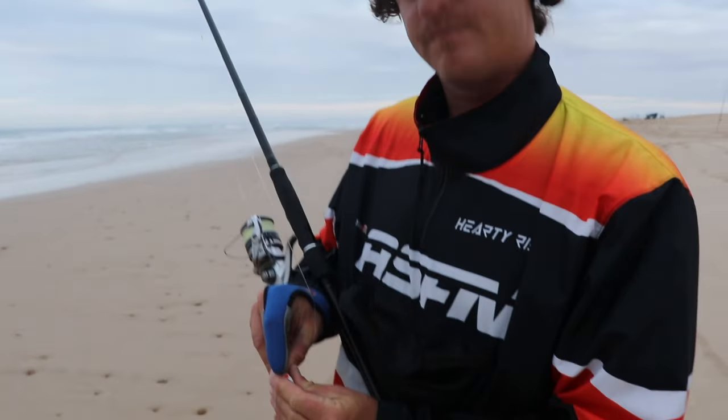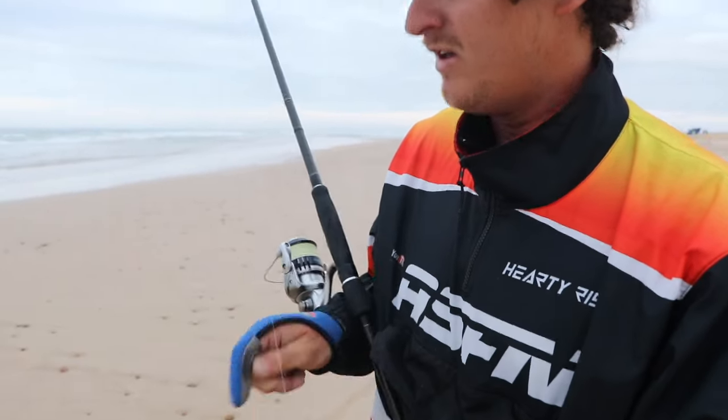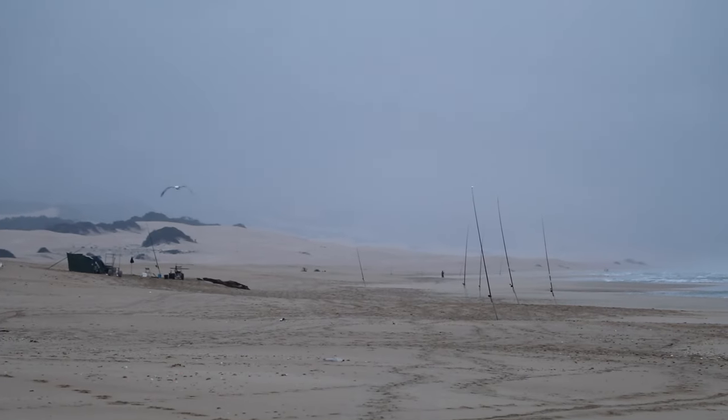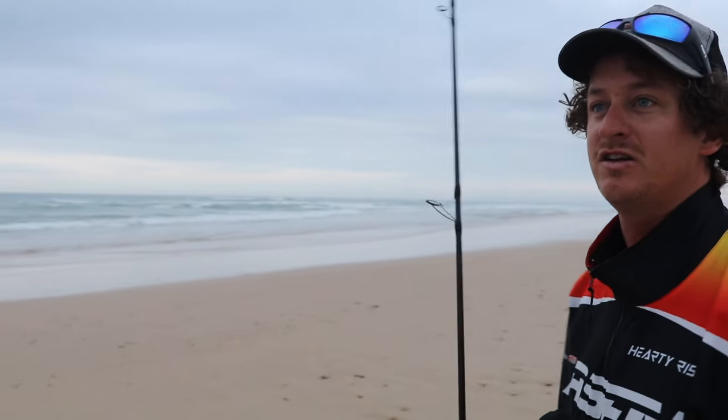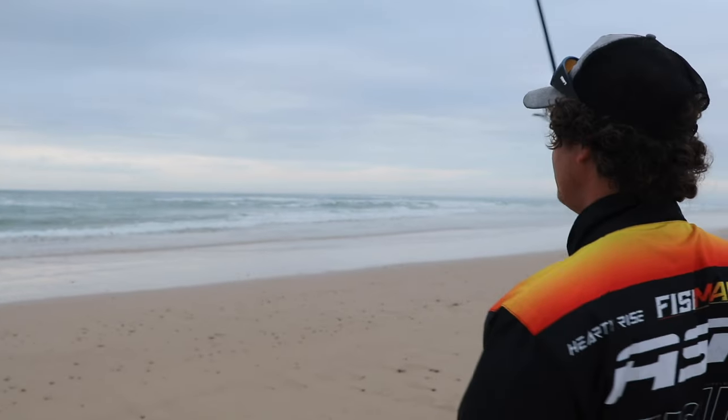We decided to come left today. The past few times I've walked towards the mouth on the right, but this time there are a lot of people camping on the beach. Looks like they had fun, lots of rods, lots of people. So we're just going to walk, make a throw here, walk to the next spot, make a throw. Just get the day started.